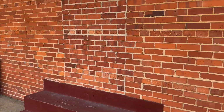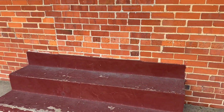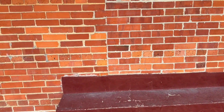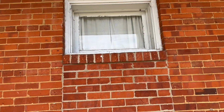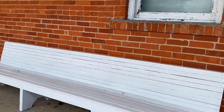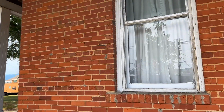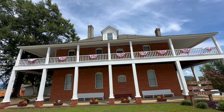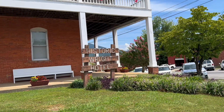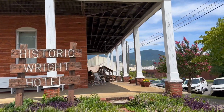And these benches kind of look like church pews in a way, but I'm not exactly sure what they were used for. It kind of looks like there was a doorway right here. And the hotel itself is three stories. But now I'm going to tell y'all a little bit more history about the hotel.